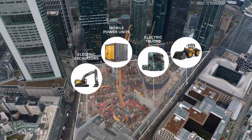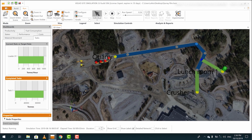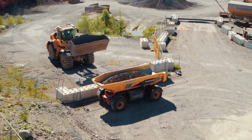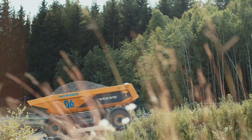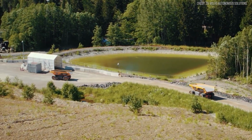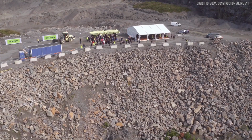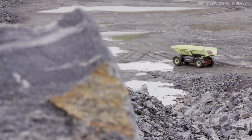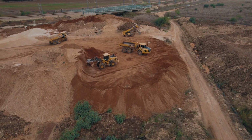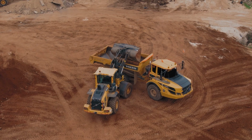The electric site concept. Fully autonomous, zero-emission operations where machines communicate with each other, optimizing workflows in real time. Imagine electric excavators automatically loading autonomous haulers, which deliver materials to processing stations that adjust production based on real-time demand. No human operators, no emissions, no wasted motion. At Skanska's test site in Sweden, this integrated system achieved 95% productivity compared to traditional operations, while eliminating all local emissions and reducing operation costs by 35%.